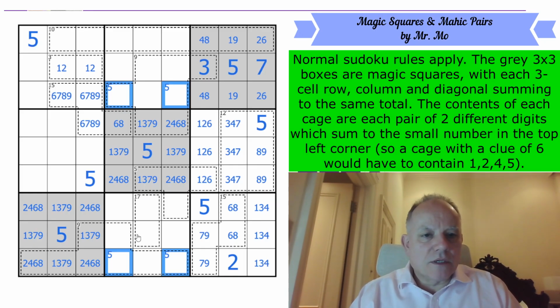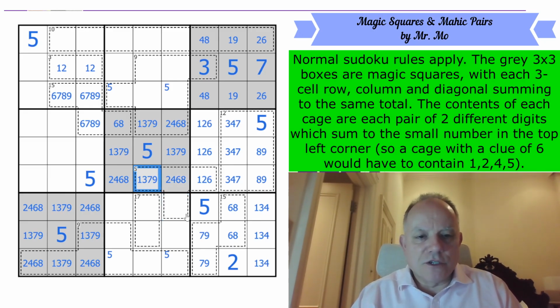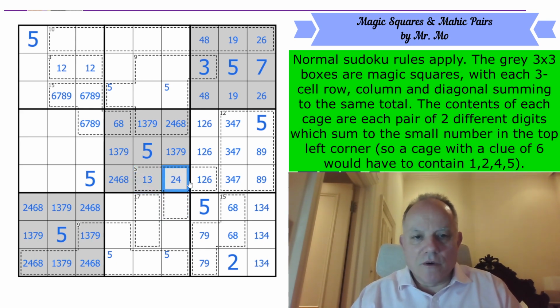Now, what about this 5 cage? Right, yes, that is going to be made up of the numbers 1 and 4, 2 and 3, because those are the two ways you make 5. So that's 1 or 3, that's 2 or 4, this is 1 or 2.